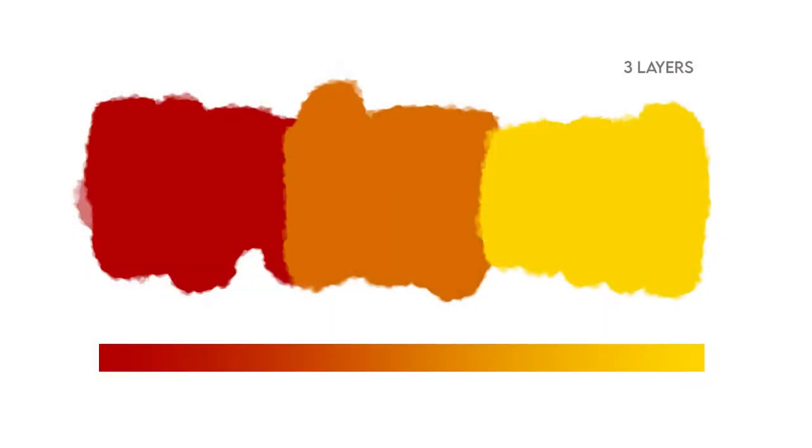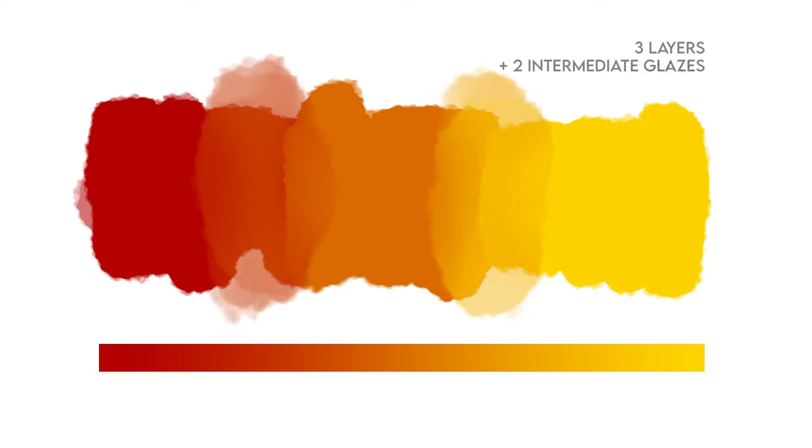So instead of mixing that many layer colors on our palette, I've decided to just stick with the three and soften out the transition in between using glazes. So with only three layers and two tones as glazes, which we're applying in the transition area, we can get the job done in no time. And it's also a little bit easier to correct. All right, let's have a look at how we do that on the model.